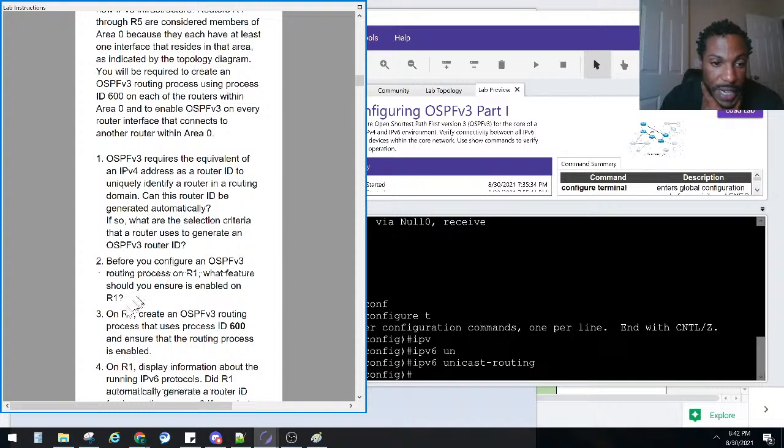Before you configure, so we did that. Router 1, create an OSPFv3 routing process that uses process ID 600 and ensure that the routing process is enabled.